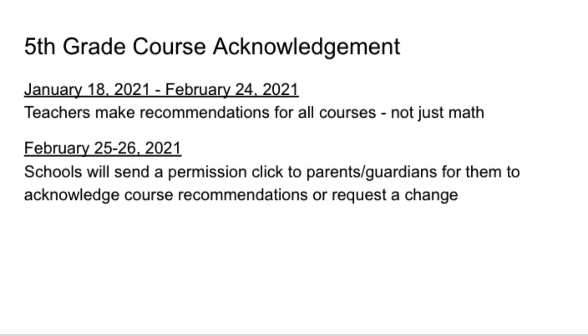From January 18th through February 24th, all teachers will be making course recommendations for students that are going into 6th grade. They will be for all courses, not just mathematics. On February 25th or 26th, schools will send a permission click to parents and guardians for them to acknowledge the course recommendations made by the teachers or request a change.